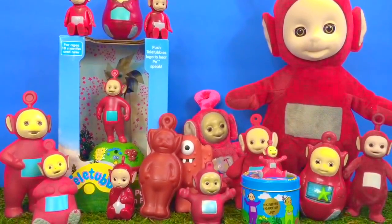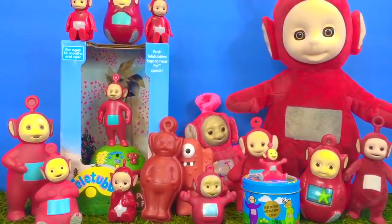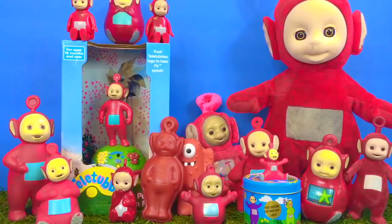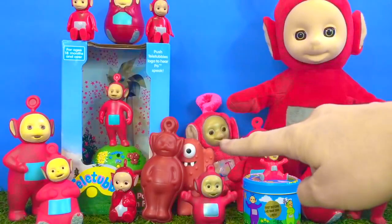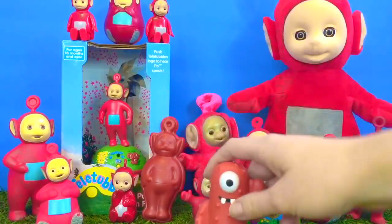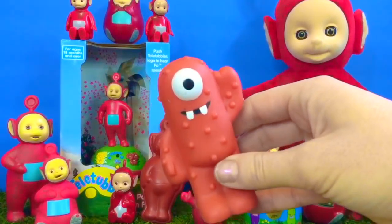Hello and welcome to Tiny Treasures. Today we're going to show you our Po toy collection. Look at how many red Po's we have. But one of the toys does not belong. It's Muno. Did you notice him? Muno, you're not a Po.